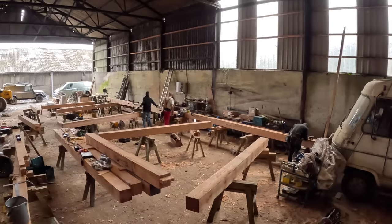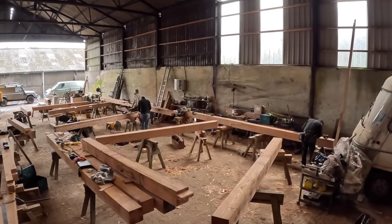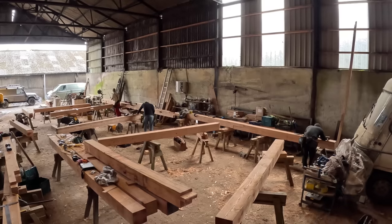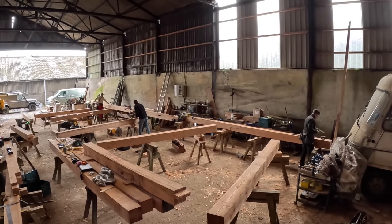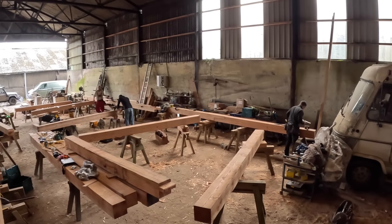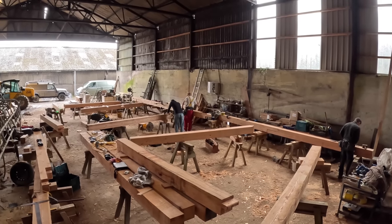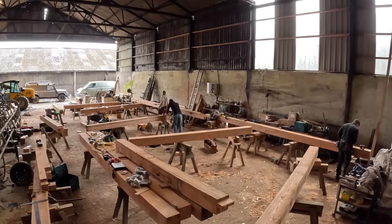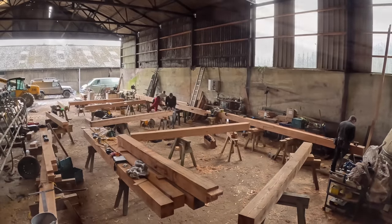So we've just done a good session of cutting out mortises and tenons. Luke has been boring the mortises. Me and Nye have been cleaning them up, and Luca is now cleaning some up as well. And then Steve and Howard have been working on the tenons and getting them ready to go. And we're now ready to do a test fit of the first couple of posts.